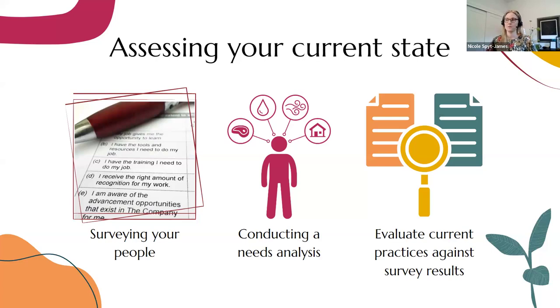So as I mentioned, you can survey your people, and from the survey, conduct a needs analysis. So this goes back to creating what it is that you're entering into your plan. Martin, who's joining us from the Typesetter, said that this is something that they use every year to assess how to become a best place to work, right? What do your employees really need? Well, if you're not asking them, you're not going to get that information. And if you're not using the information to implement that into your HR strategy, you won't be aligned with what they really need. So that's the evaluating current practices against survey results.